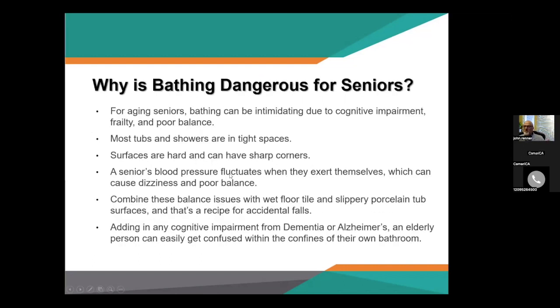So why is bathing so dangerous for seniors more than any other age group, really? For aging seniors, bathing can be intimidating due to cognitive impairment, frailty, and poor balance. Most tubs and showers are in tight spaces. Surfaces are hard and can have sharp corners, like the shower door, that bottom metal part that goes across the shower for those walk-in showers. A senior's blood pressure fluctuates when they exert themselves, which can cause dizziness and poor balance. Combine these balance issues with wet floor tile and slippery porcelain tub surfaces, it definitely can be a recipe for accidental falls.